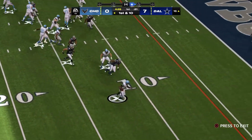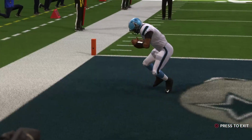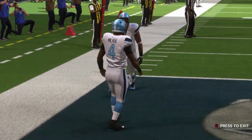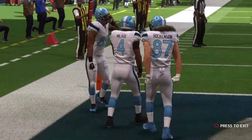Off the option, he'll try and run with it. And he is in. Touchdown, Chicago. A 16-yard touchdown run. And the Aviators are able to match the opening drive touchdown against them with one of their own.